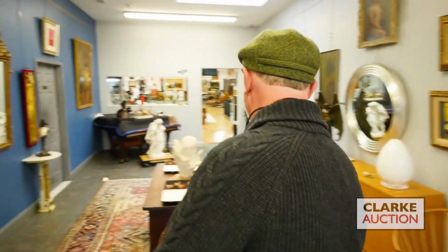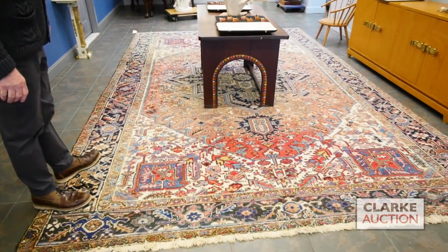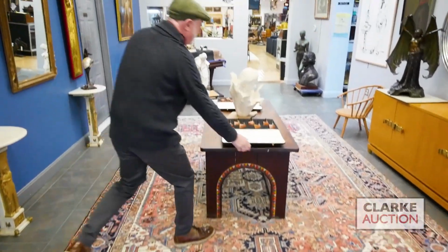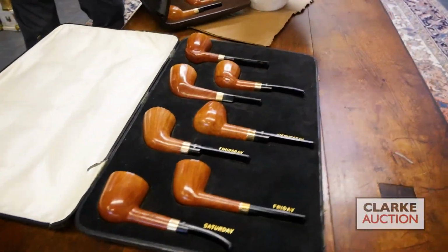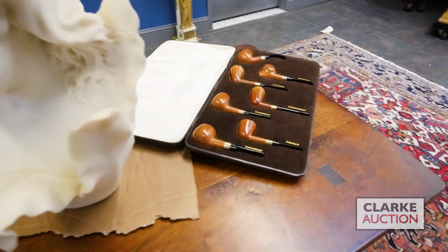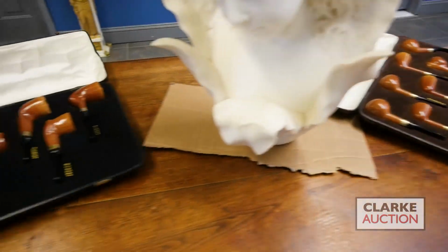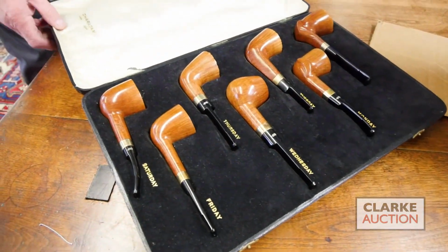Okay, we are absolutely loaded, so we're going to have to move very fast. We have nice carpets in the sale, starting off with this Harries here. Unusual, but a very rare lot we have. These two look like snakeskin box cases, presentation cases. These are Sheraton Pipes, very rare. They are 9 carat, wonderful for any of those pipe smokers, they'll know.